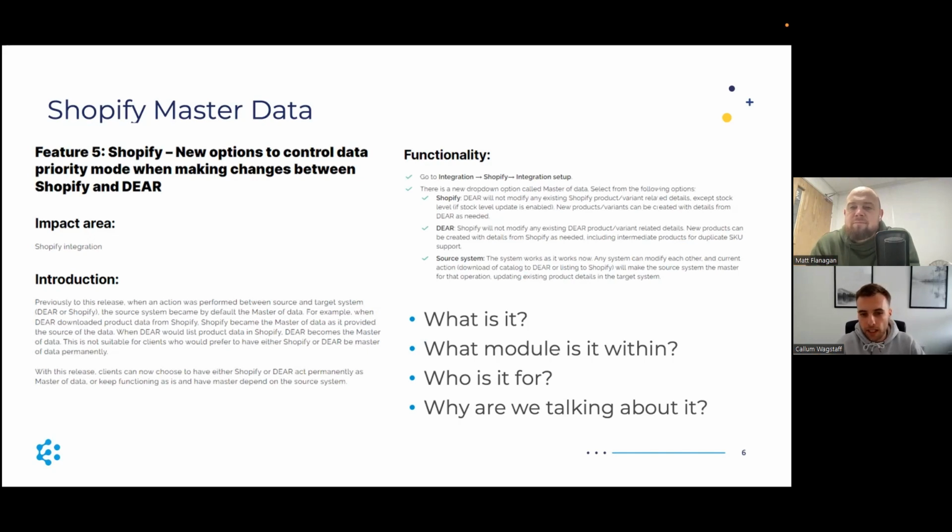I don't think we really have a preference, because Shopify holds different information to what DIA can, and DIA holds different information to what Shopify can. So it's actually quite a big decision, to be honest, if you're going to decide which is going to be your master of data.